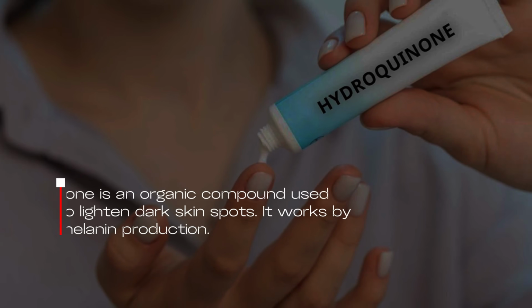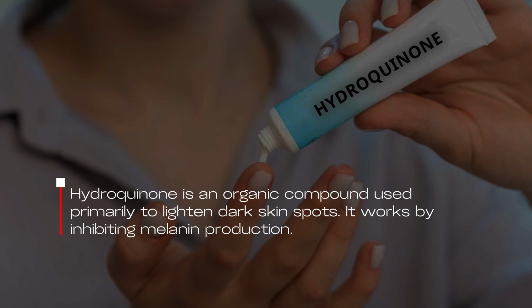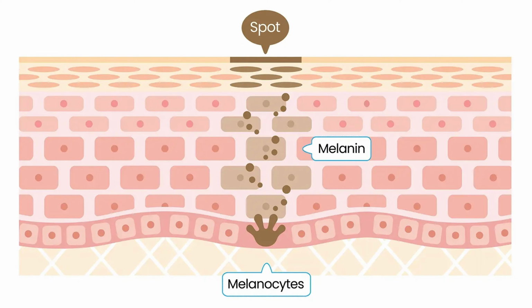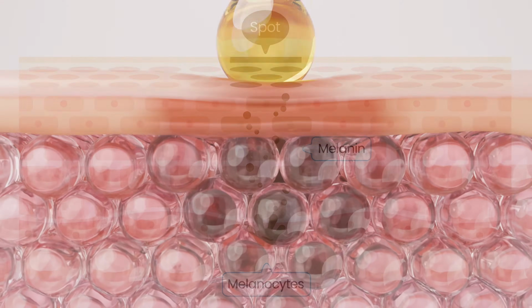Hydroquinone has been around for years and years, and we still consider it the gold standard as far as topical ways or creams that can lighten pigment. We know that the way hydroquinone works is it blocks the ability of the melanocyte to produce pigment. So that's really the mechanism of action. Typically, hydroquinone is compounded in these creams from 4% up to 8%, and it really is quite effective.